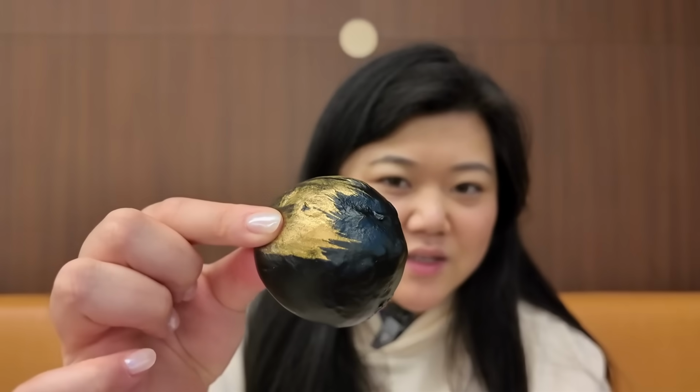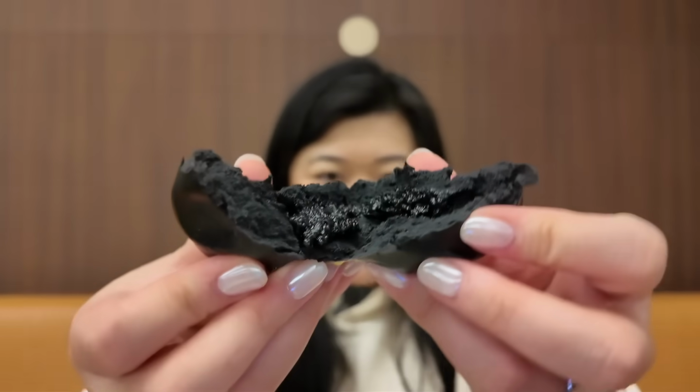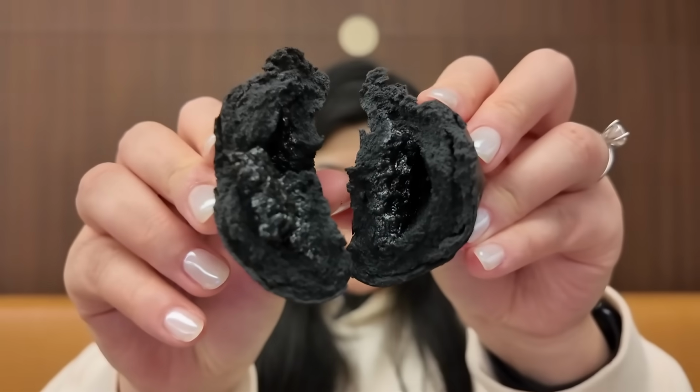The pork filling is juicy. The wrapper is thin. Definitely a good start. You guys, look how fancy this is. It literally looks like it's from a nice dim sum place. Oh my gosh, look at the filling. The bun is soft, but it has a little bit of a chew to it. And that black sesame filling, it's not too sweet. It's just perfect. Let's try some of the steamed fish.